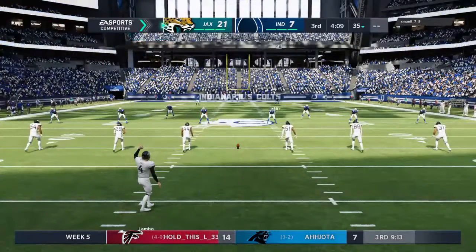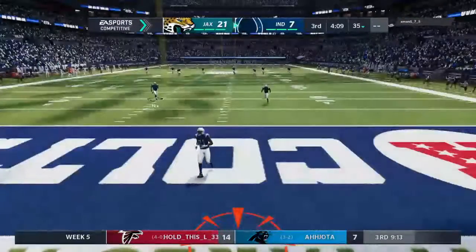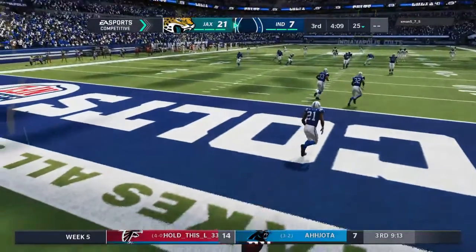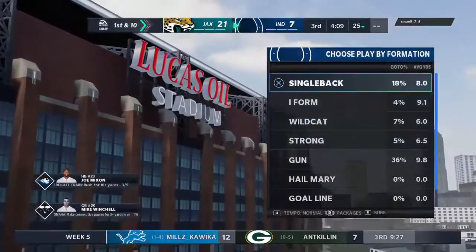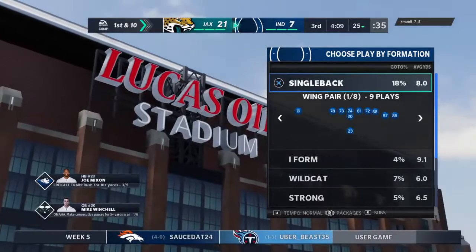Josh Lambo to kick off. And Lambo now, after the touchdown, he'll kick this one away. And this will not be returnable. It's out of the back of the end zone for a touchback. 25-yard line.